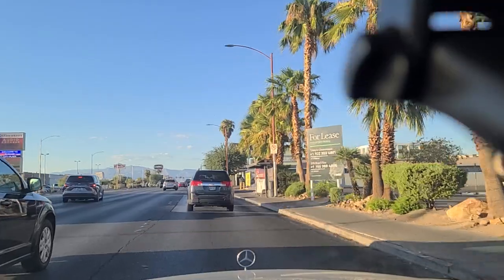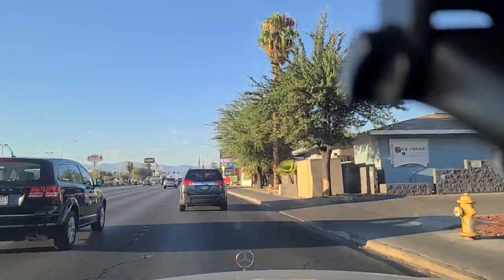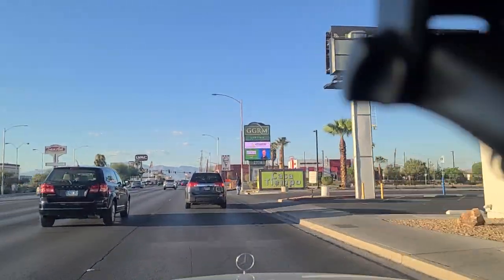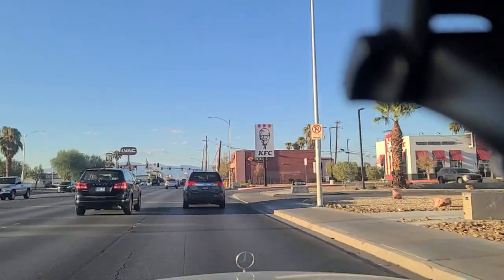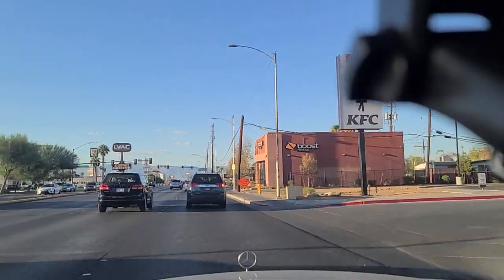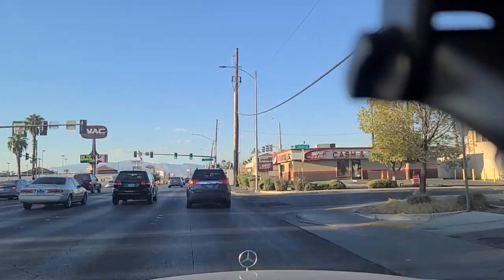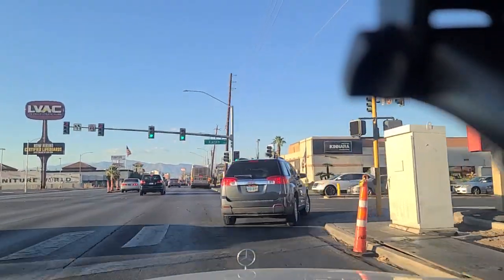LVAC over here on the left. That's Las Vegas Athletic Club. It's a chain of gyms that they have here. Sam Ash. That's a musical equipment and instrument store over here on the left. I'd show it to you, but it's really bright out. And this again brings us up here to Liberace and Karen Avenue, which we just saw in a previous video. Feel free to check that out.